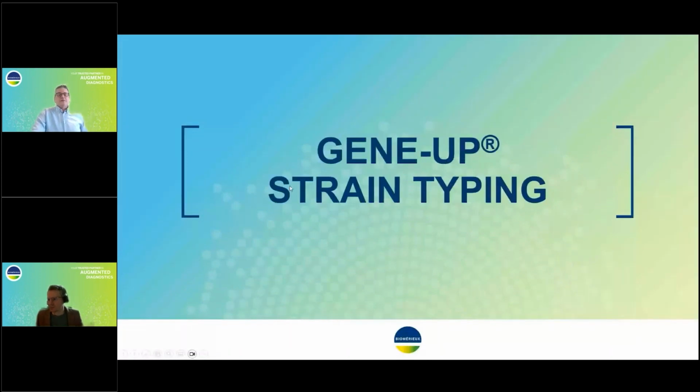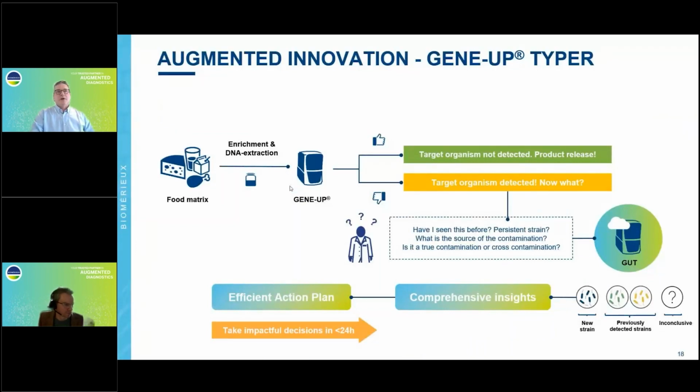Again, this is one of the major launches and major developments of bioMérieux R&D in these past years, and really with a tremendous finality. To me, it's a very exciting solution. First, we provide it in a service format, but we'll soon be able to provide a solution that can be used at facilities level, using the GNUP instrument as a fantastic and powerful tool combined with data analysis.